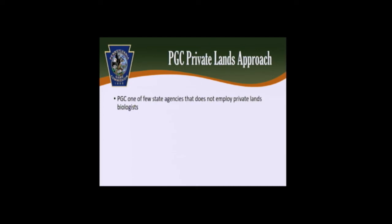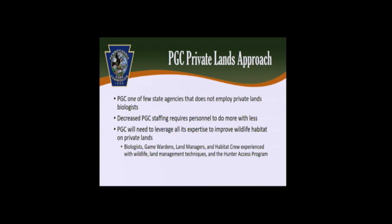So given all that background, we'll talk about our approach and our situation with private lands habitat management. We are one of few state agencies across the country that does not employ private lands biologists. With our decreased staffing levels, we're having to rely on private lands as another duty as assigned to other staff. So that's biologists, game wardens, land managers, habitat crew, amongst everything else that we have going on. We throw this private lands piece in there and have to make do with that.